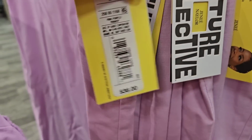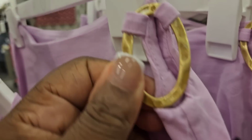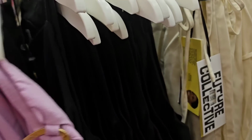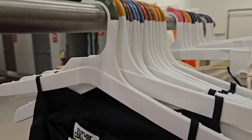The skirt that comes with it retails for $36. It is the same lavender material. It does have a split on the side and the hammered gold detail on the side of the skirt. So I think it's really cute, but it was kind of up and down and I need something that gives me a little shape. I was not sure about this top.